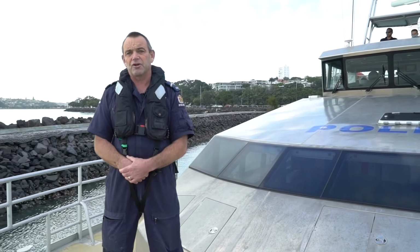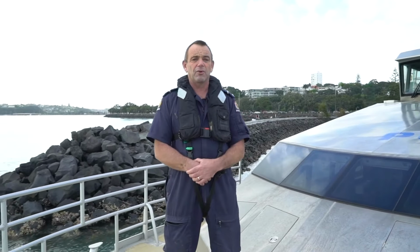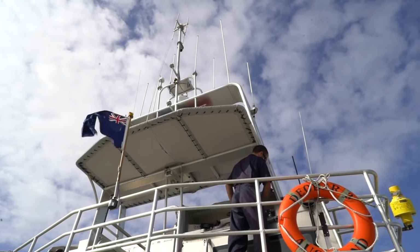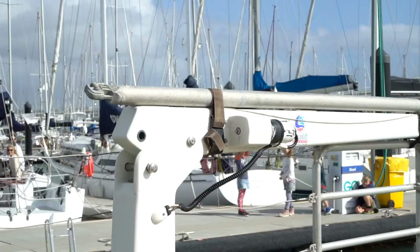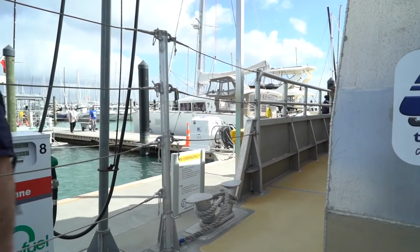And we'll do a boat safety patrol just to make sure everyone's being safe and behaving on the water. But before we do that, we need to go and refuel the boat just to make sure we've got fuel to last the day. Yeah, lines are on.